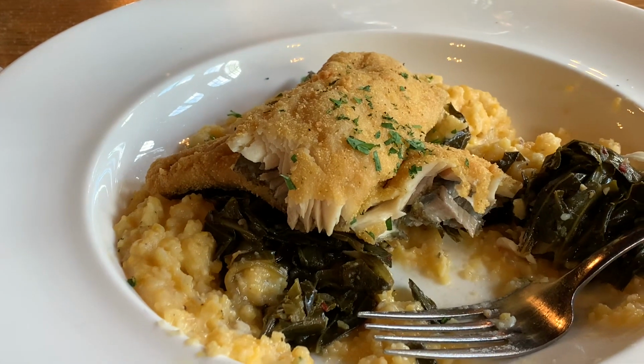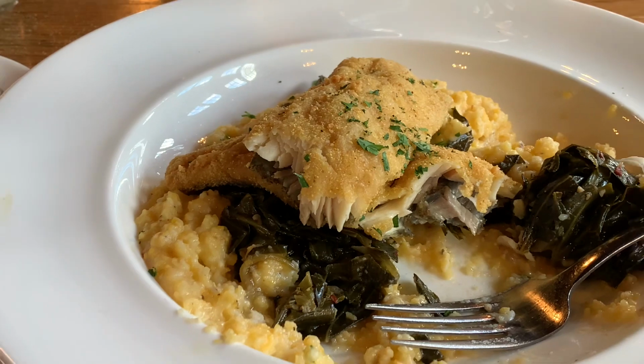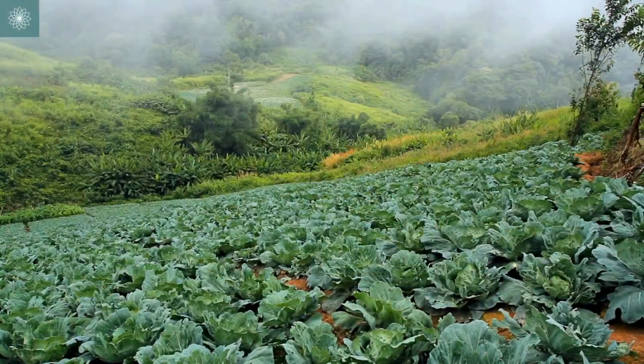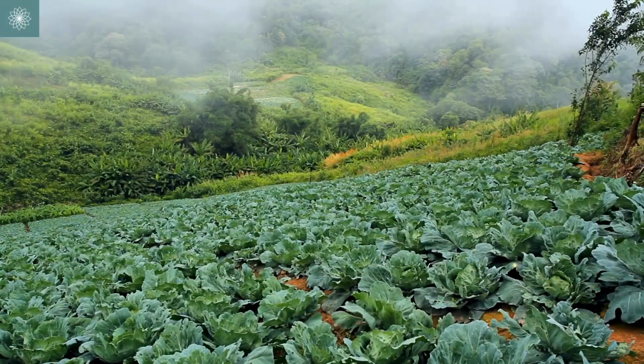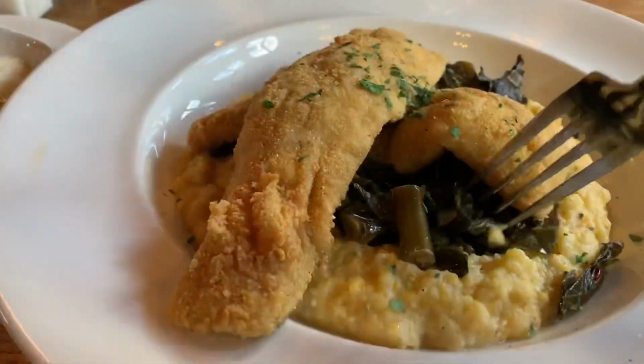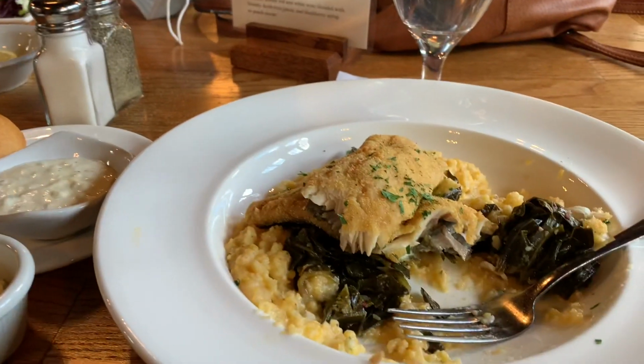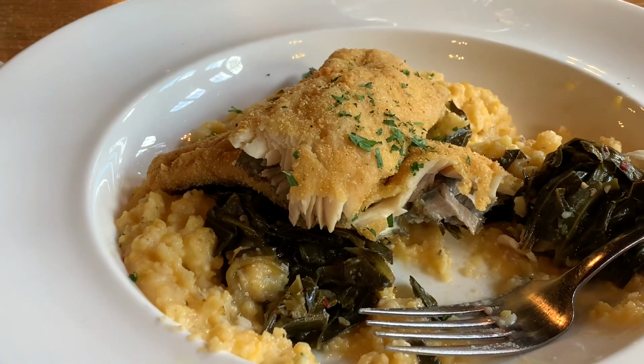But let's end this by talking about these collard greens. Seriously. Never ever in my life did I ever think I would take time to talk about collard greens. But here we are. Now, I don't really know if I've ever had collard greens before. I live in North Carolina, so there's a good chance that I have had them. But if I have had them, they haven't been a staple or they haven't been very memorable.